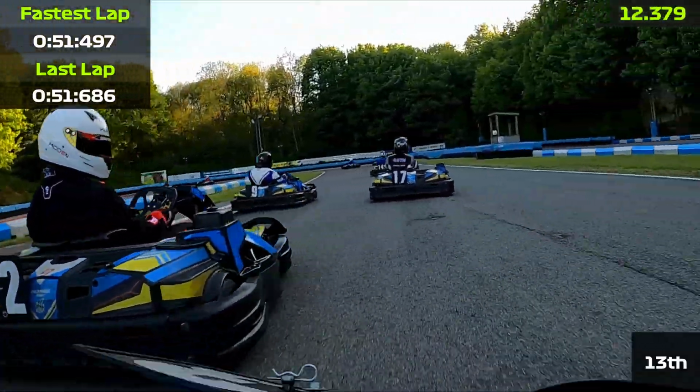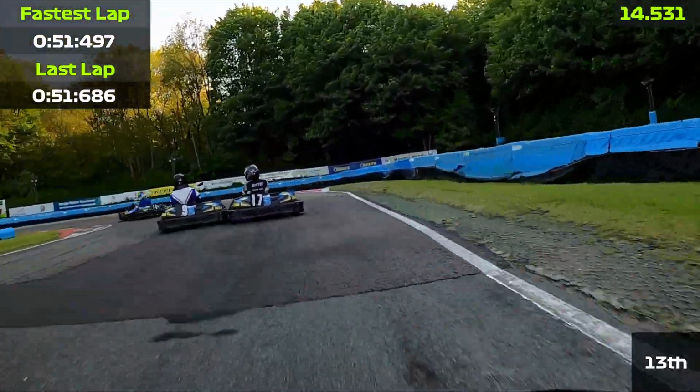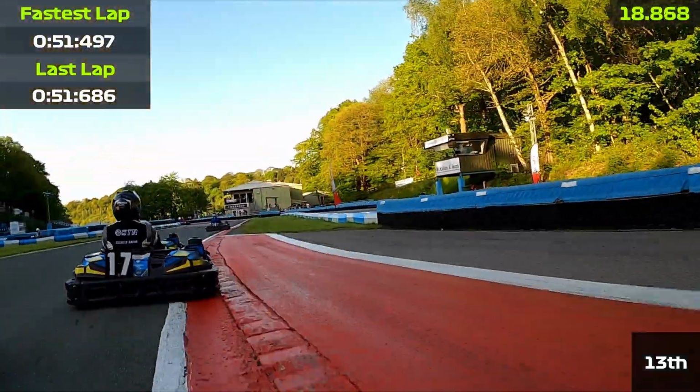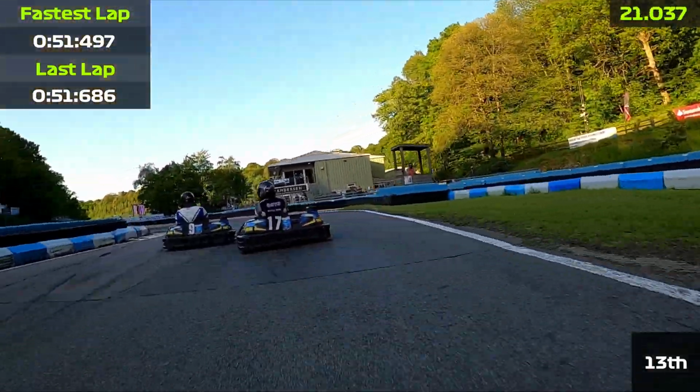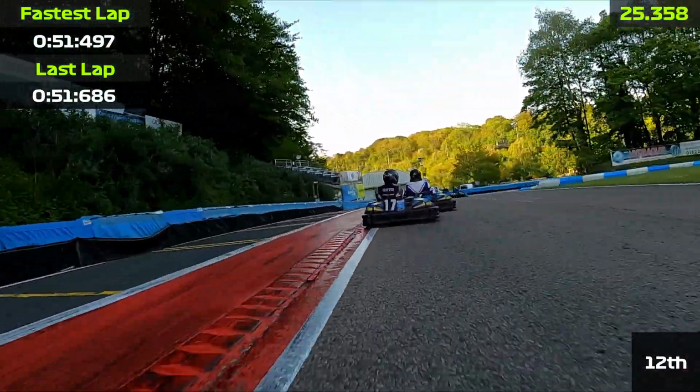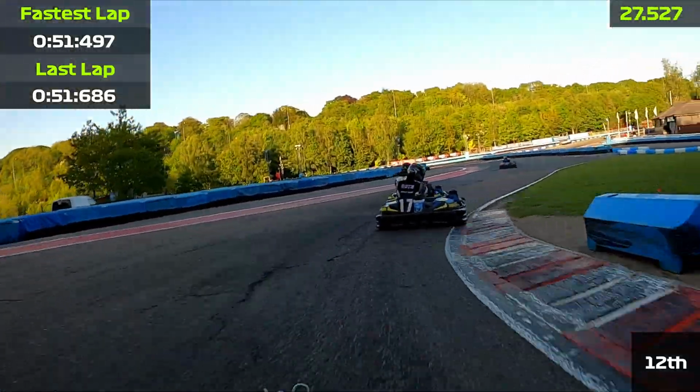I was able to take a better line through the first 2 corners, and that has meant that I've really closed up to Jake Lucas in kart number 2, and now I'm looking to go round the outside here by carrying my momentum, and I actually do in fact make it stick around the outside. A little bit of contact there from him on the inside, but we're able to make it stick. So now we're up into 12th position.